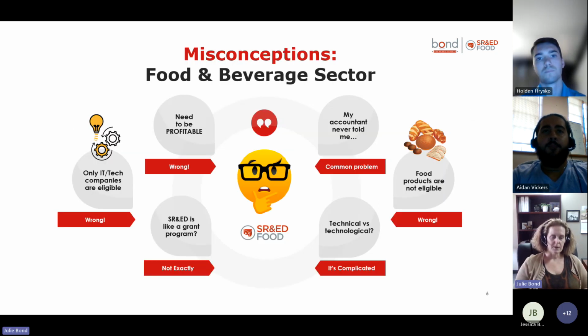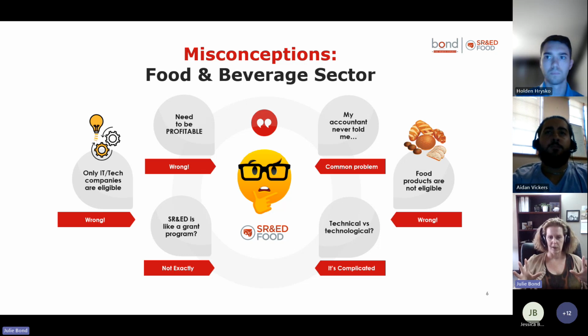So here are some of the misconceptions. This program is notorious. Everybody thinks it's a high-tech program. High-tech, IT, math, all of that stuff. And if you go and look at the eligibility list, you'll see it's very broad, and it does include food and beverage sciences. It's on the list, okay?